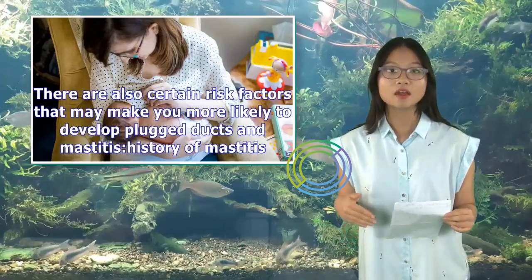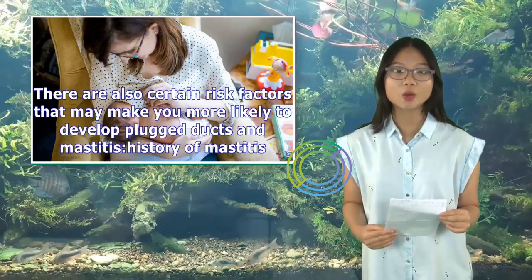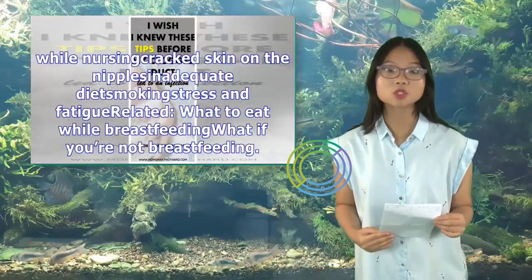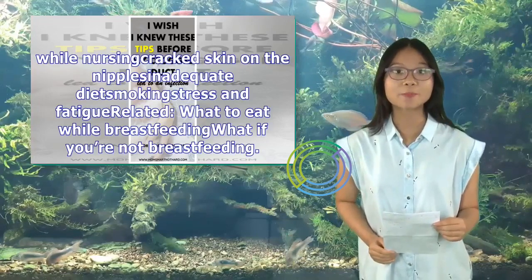There are also certain risk factors that may make you more likely to develop plugged ducts and mastitis: history of mastitis while nursing, cracked skin on the nipples, inadequate diet, smoking, stress and fatigue. Related: what to eat while breastfeeding.